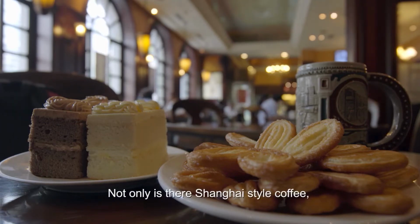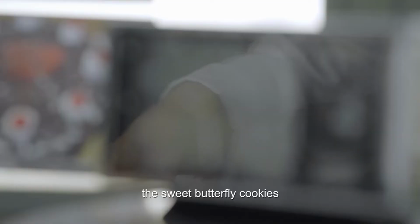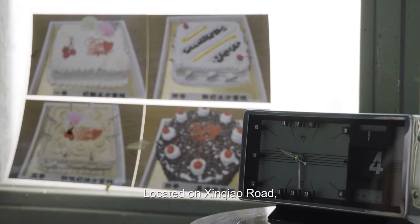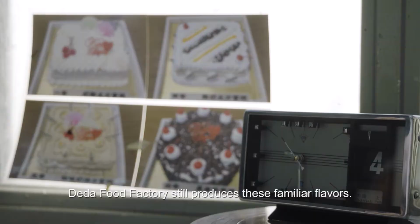Not only is there Shanghai-style coffee, but there's also Shanghai-style pastries. For many people, the sweet butterfly cookies and small square buttercream cakes are happy childhood memories. Located on Xinqiao Road, Dada Food Factory still produces these familiar flavors.